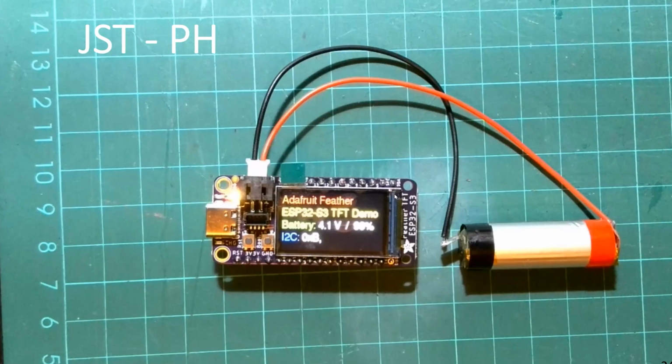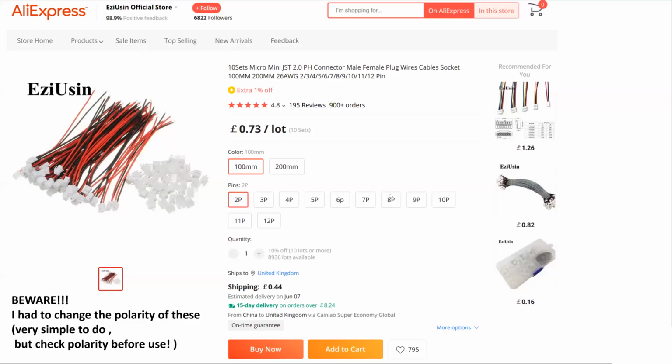And again, there's the JST connector, and underneath it, there's the charging circuit. So that wee board will charge. When I'm using the USB, it will charge the battery, and when I'm not using the USB, the battery will power it. So that's why I'm kind of pushing the point of these PH connectors. JST for Japanese solderless terminal, PH for the flavour of connector.